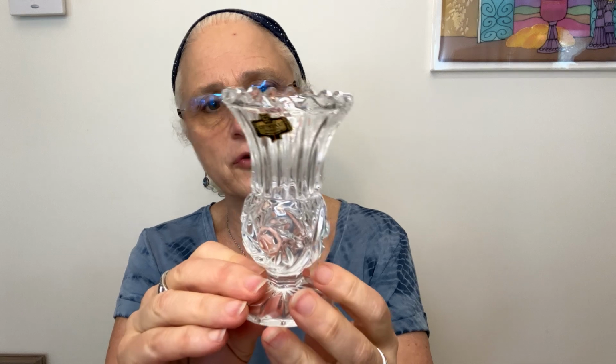And in my head, I'm like, oh, I'm going to do this whole thing that's around the world. So I picked it up because it was Yugoslavia, and we didn't have anything else from Yugoslavia. So it's a cute little bud vase. It is cut crystal. Actually, that is not correct. It is pressed. It does not have sharp edges, so it is kind of molded. And it is lead crystal. And I paid $4.99 for it.